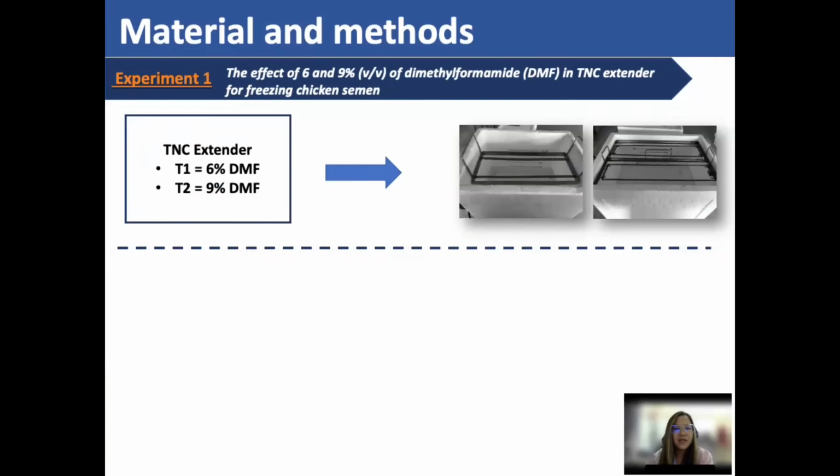For experiment 1, the effect of 6 and 9% DMF in TNC extender for freezing chicken semen. The semen was collected, pooled, and randomly divided into 2 groups. Two treatments were done as follows. Treatment 1, the semen sample diluted with TNC extender with 6% DMF, and treatment 2, the semen sample diluted in TNC extender with 9% DMF.